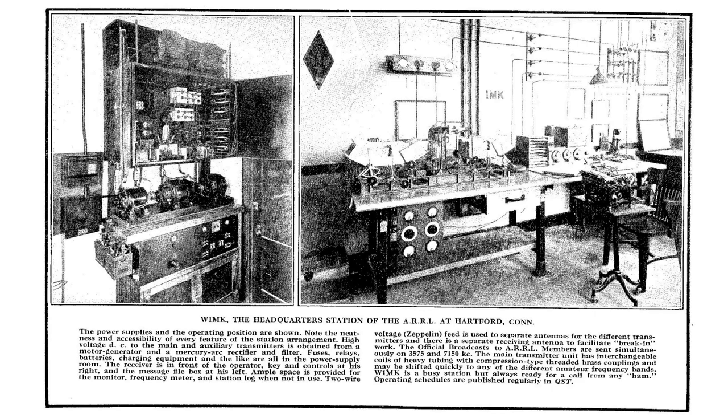On the left-hand side of the table, there's an interesting transmitter. It's a tune grid, tune plate guy. You can see the two capacitors on the left and right-hand side of that apparatus. And I think the tubes just to the right of that are a pair of 203As.